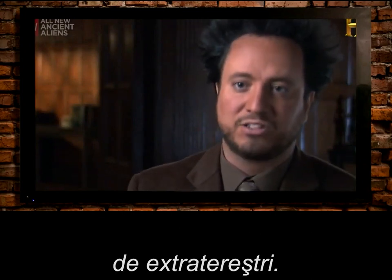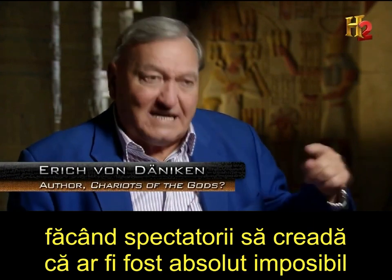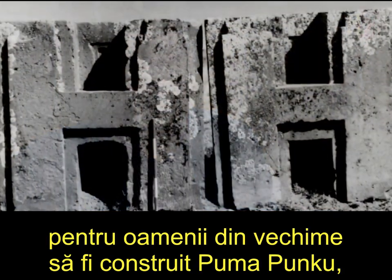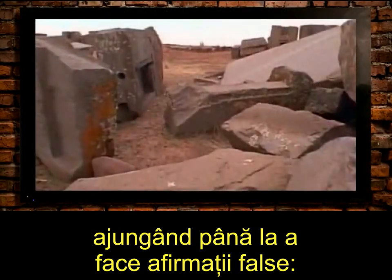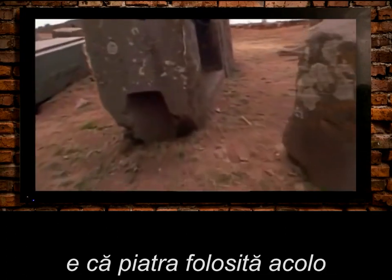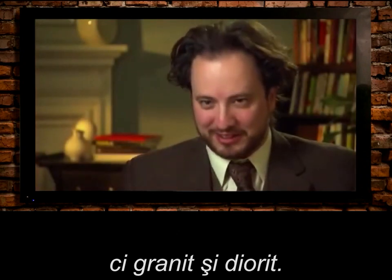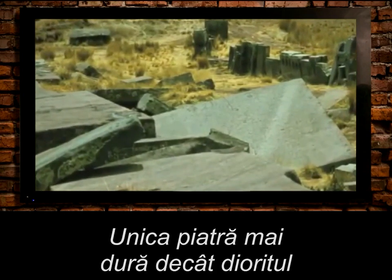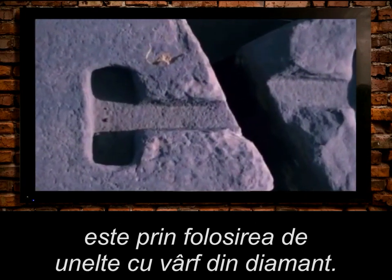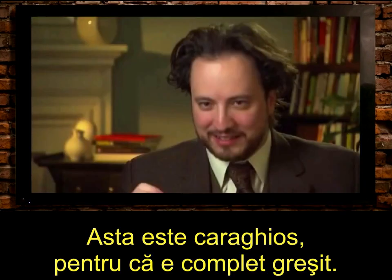Ancient Aliens starts off with a false dilemma by making people think that it was absolutely impossible for ancient people to construct Puma Punku, even to the point of making outright false claims. One of the most intriguing things there is that the stones that were used there aren't sandstone, they're granite and diorite. The only stone that's harder than diorite is diamond. So the only way that this could have been achieved is if the tools were tipped with diamonds. This is funny because it's totally wrong.